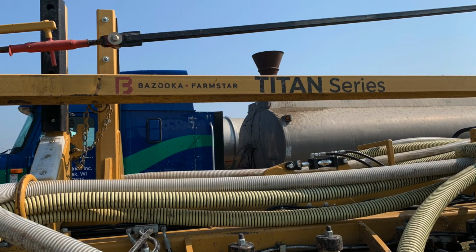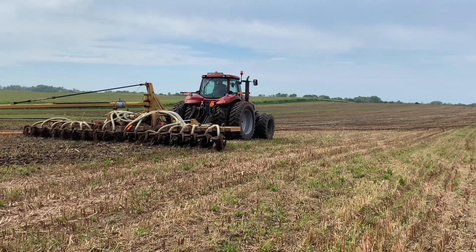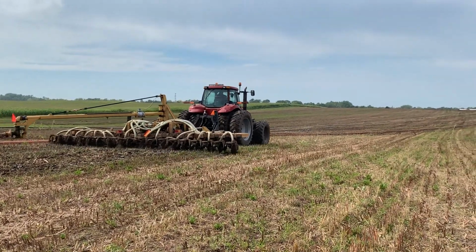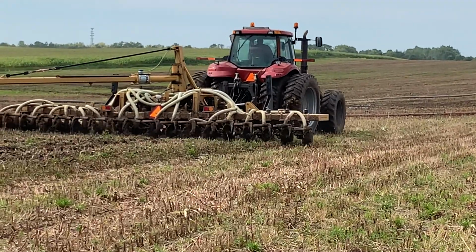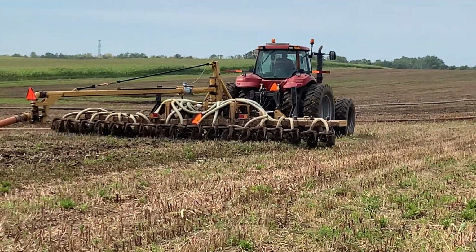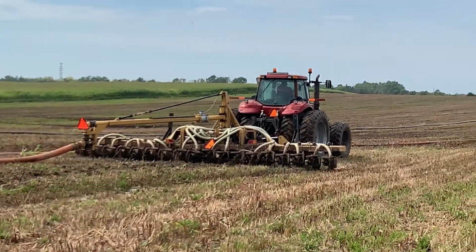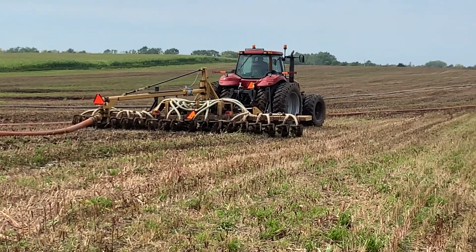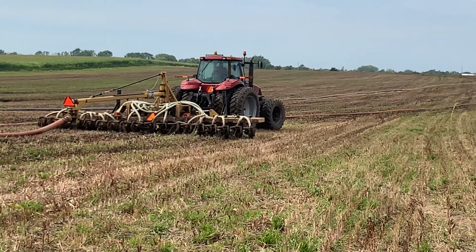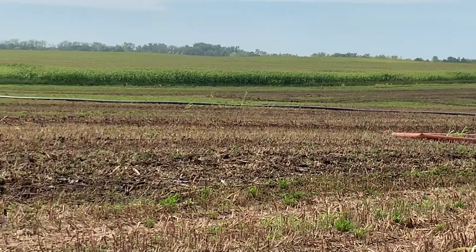The company that we use for manure application has a low disturbance applicator called the Bazooka Farm Star, and it does a very good job of basically creating a slit in the ground and then dropping the manure into that slit and then closing it back up. And if done in good conditions in the fall with this low disturbance manure applicator, most likely in the springtime you can plant right into that without working the ground.